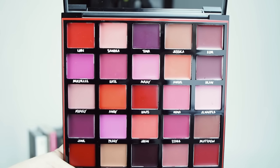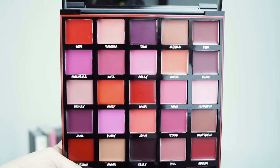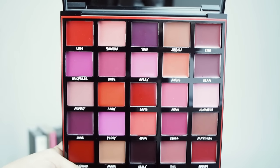This palette contains 25 of the Be Legendary lipstick shades, but they've been renamed after icons. The palette comes with a great big mirror, a really good lip brush, and a variety of shades as you can see here. There are several different reds in different textures and different undertones.